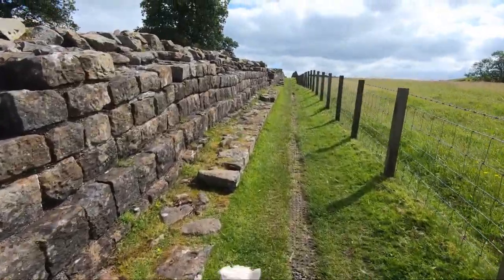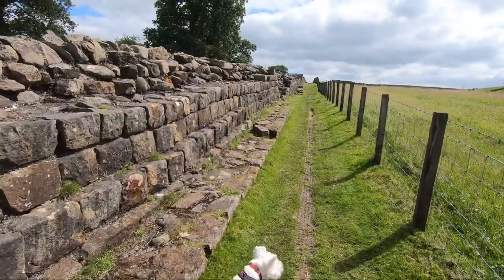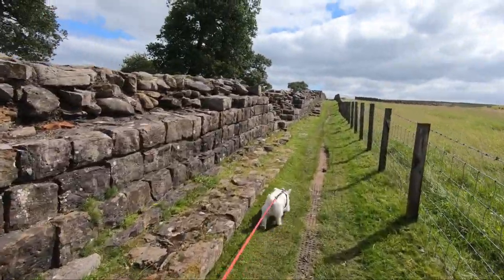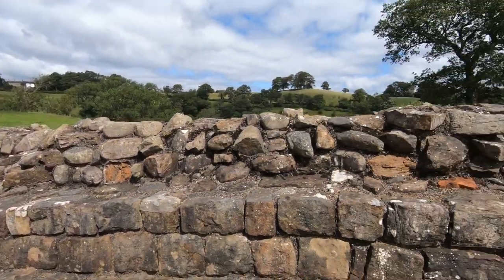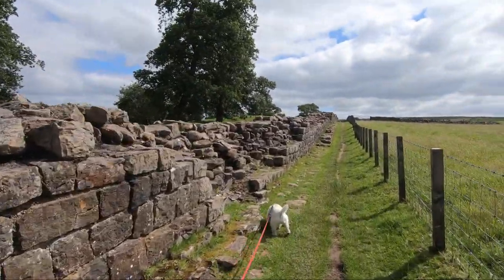Yeah, it's been really nice to walk along the wall. A lot of people do hike along the wall. We've obviously seen hikers coming along. It's part of the trail now, isn't it? Yeah, so if you're into walking, it's well worth having a look because there's some stunning scenery.